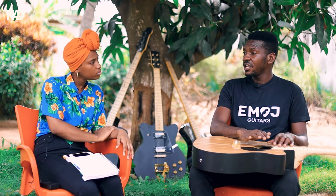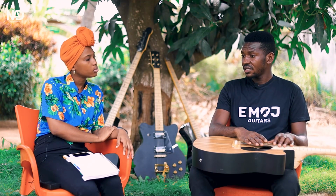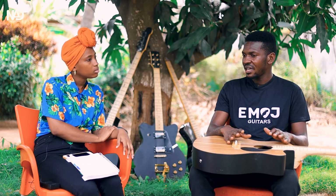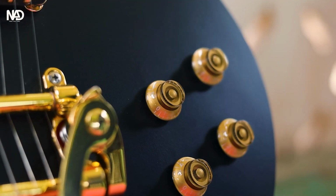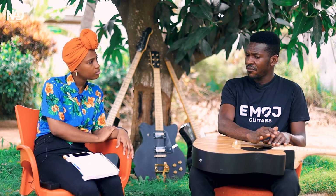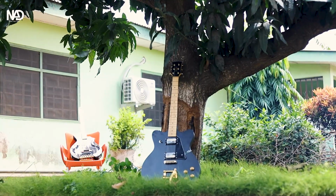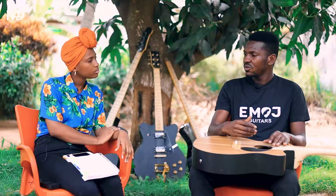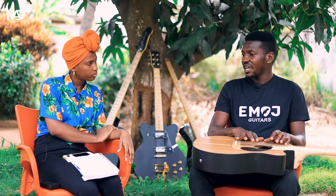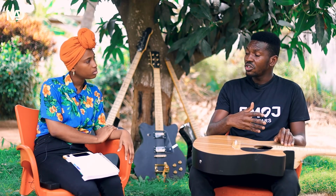Those days, if I made the guitar and then tuned it, it would get spots, and sometimes I would have to skip the guitar and then try again. So I tried the first one, it didn't work. And then I stopped doing the guitar for about a month or a year. And then I later came to start all over again. The second time too, it didn't work. And then I kept on trying.